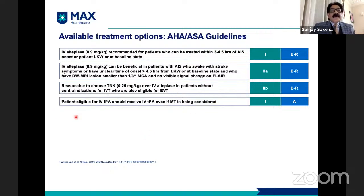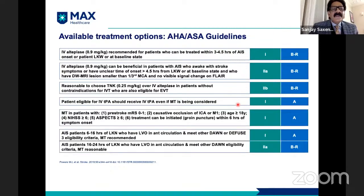So that is the bridging therapy which I was talking about. It is one of the guidelines in the US as well. Mechanical thrombectomy in a patient with pre-stroke MRI score of 0 to 1, causative occlusion of ICA or M1, age more than 18 years, NIHSS more than 6, that means lesser infarcted core. And in that patient, door to groin puncture within 6 hours of symptoms should be considered.